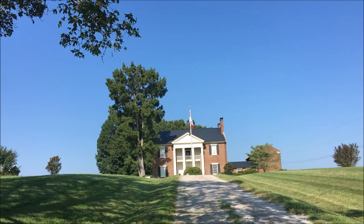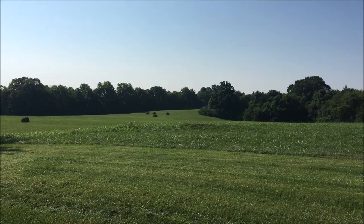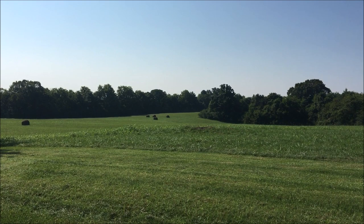But I love this old home. It's very historic. It was built in 1837 by two brothers, wealthy New Orleans cotton merchants, James and Nathaniel Dick. And it was a gift for their only sister, Sarah Todd.